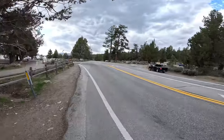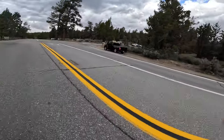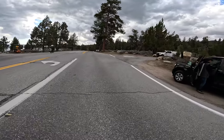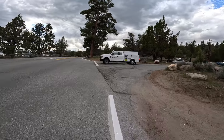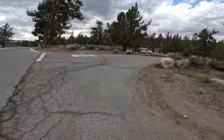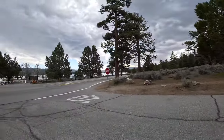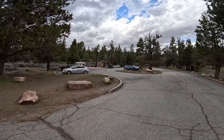All right, guys, so here we are. My buddy Ray is parking in the parking lot because he's got the parking pass. But we're just gonna cross up through here. Hopefully we got everything all locked up. Let's see here. All right, Woodland Trail, that's it, the Woodland Trail. Again, guys, this is a very easy hike. It's about 1 mile through the whole thing.